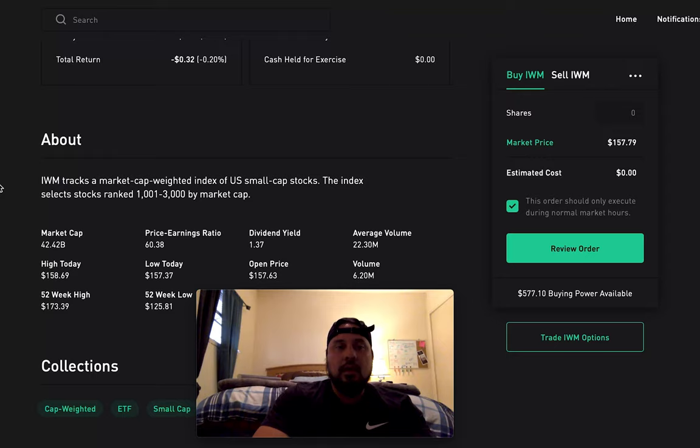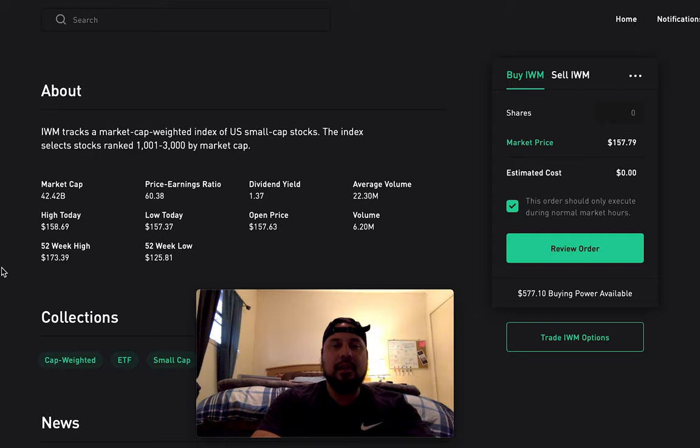About IWM: it tracks a market cap weighted index of U.S. small cap stocks. The index selects stocks ranked 1,000 to 3,000 by market cap. Market cap, 42.42 billion. PE ratio, 60.38. Dividend yield, 1.37.